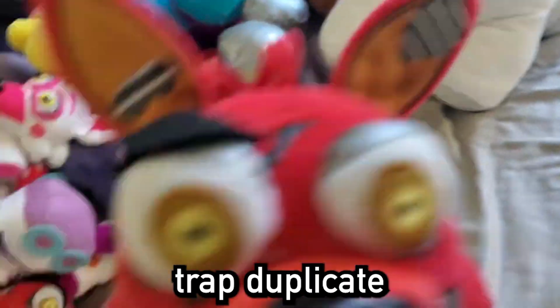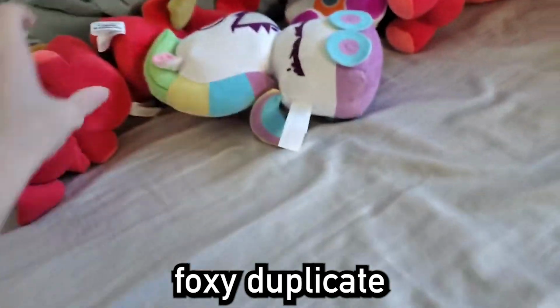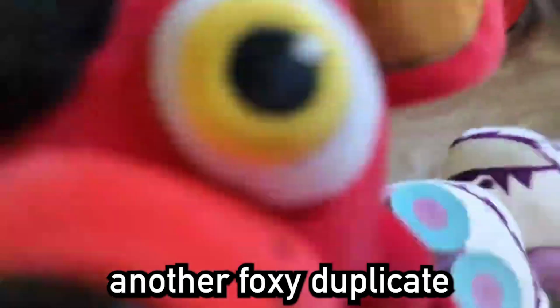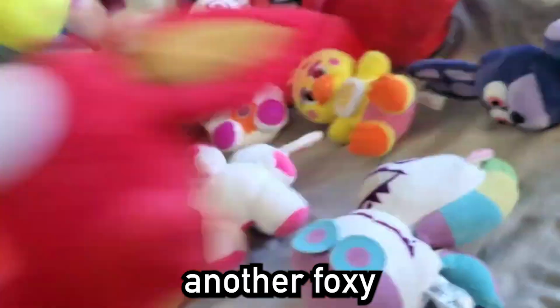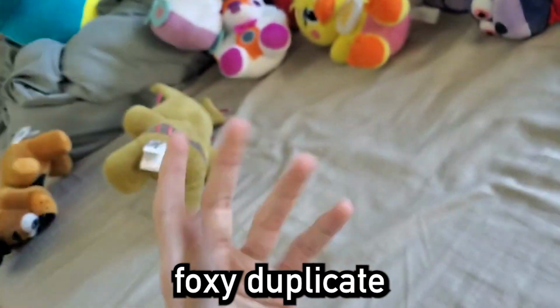Springtrap, duplicate. Nightmare Foxy, duplicate. Chica, duplicate. Another Nightmare Foxy, duplicate. Foxy, duplicate. Another Foxy, duplicate. Another Foxy, duplicate. Stanley, duplicate. Another Fnaf Foxy, duplicate.